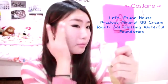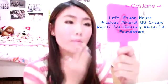This one isn't that dewy or that glowy, and this one definitely has quite a strong scent, but to be honest, even though this one is stronger than the Missha one, I prefer the scent more because it just smells more like a BB cream, whereas that one smells like an old granny perfume, if that makes any sense.